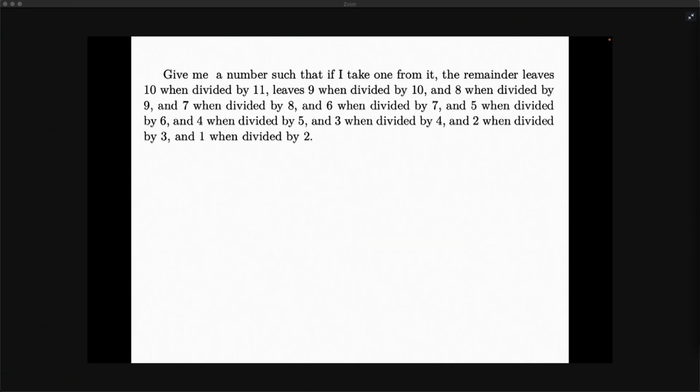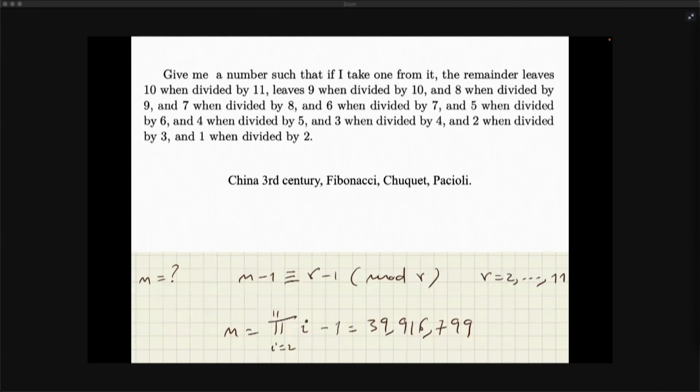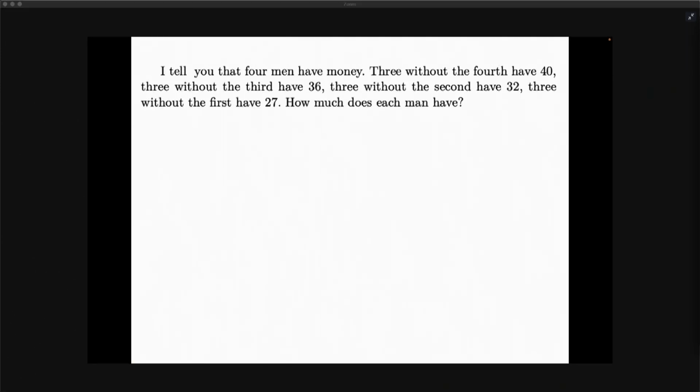Well, we have the Chinese remainder theorem. That's a must in all recreational collections. These problems are very old. Of course, they didn't have the Gauss notation or formalization of congruences, so this had to be done with fantasy, so to speak, and it's done with fantasy. Those are difficult problems.